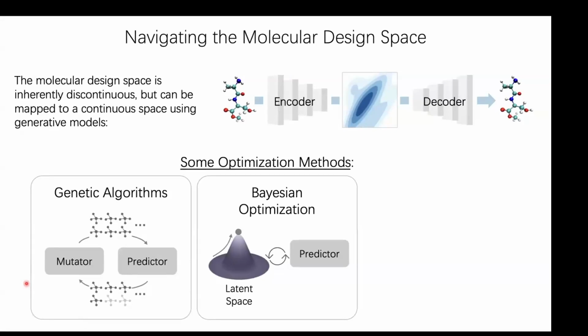Another more common technique, once we're using the actual continuous design spaces, is Bayesian optimization. This is where we use a predictor that is able to give us some sort of prior, something like a Gaussian process regression. And then effectively what we can do is Bayesian optimization to find the property optimum in our latent space. This is probably most commonly associated with things like variational autoencoders.